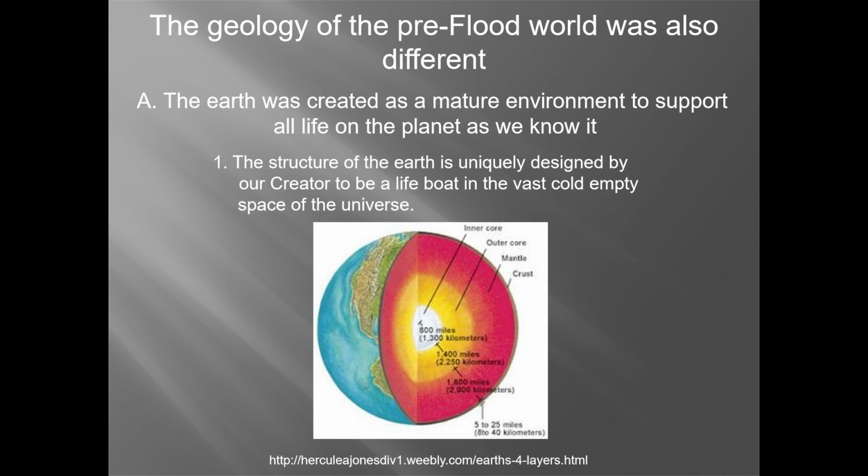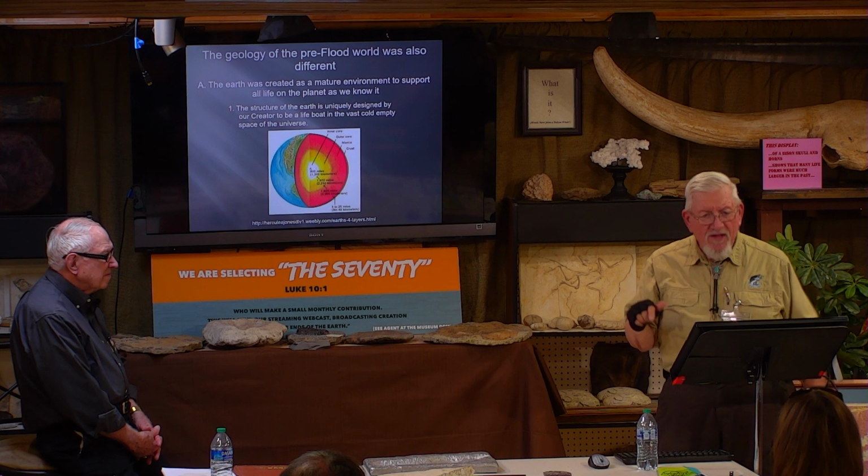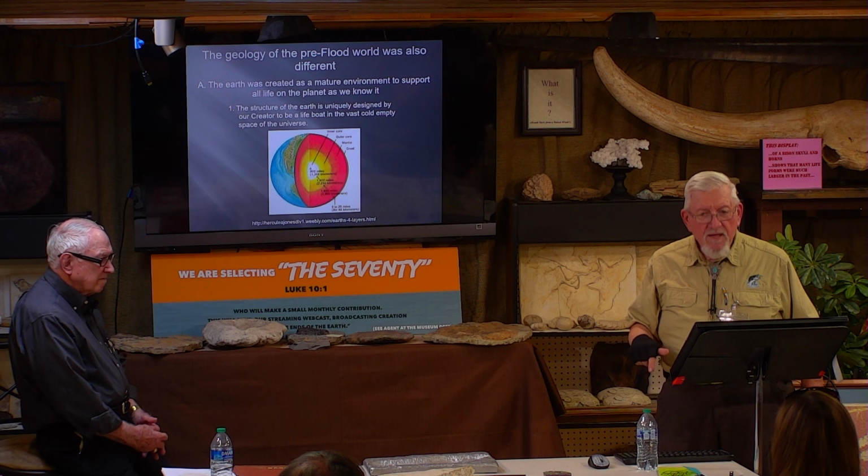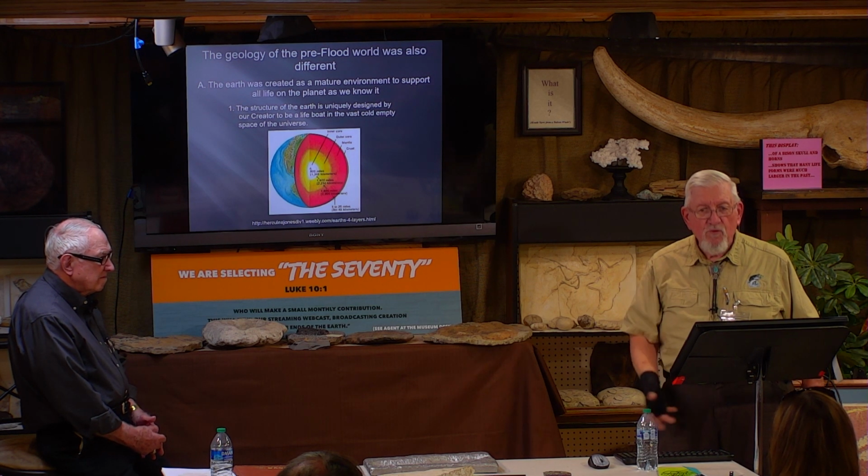And then there's only about maybe 20 to 30 miles of crust on the outside of that, maybe 40 miles in some places. Can you imagine if there's only 40 miles of crust on top of all this hot stuff underneath? But you know, my grandson works in a mine about 3,000 feet down. He says, Grandpa, when I get down there, it's about 130 degrees. Yeah. They have to have ventilation to keep it cool down there.